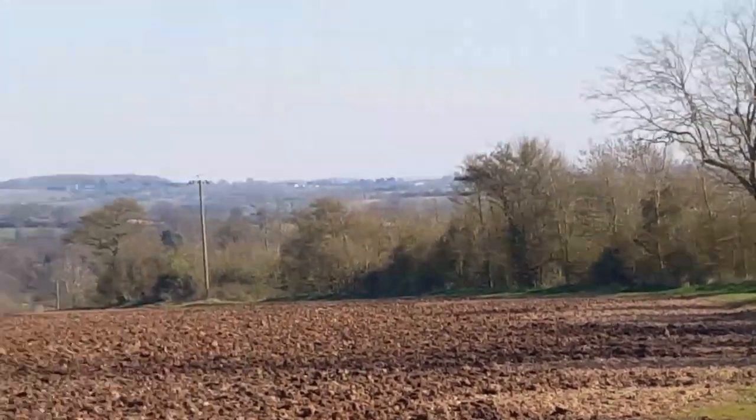It's always nice to see the deer. We get loads of wild deer now, especially since we haven't got the cattle. A lot of the fences have been taken down around the farm, allowing them to roam freely.